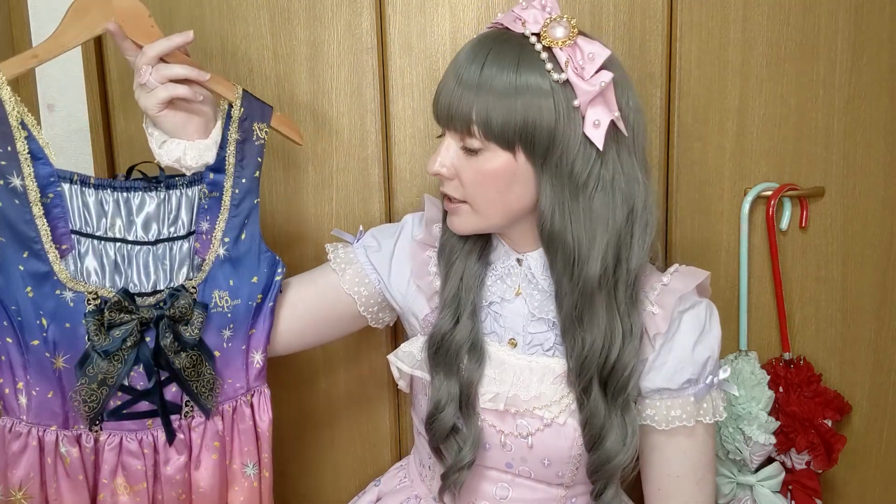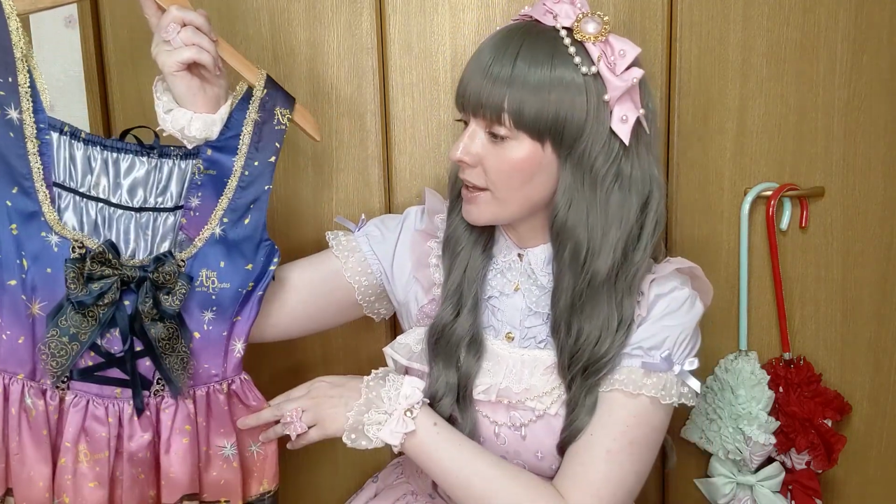This is the jumper skirt version, and it's the JSK1 style, and this is the navy, pink, and gold colorway. This is a little bit different from my usual style, but I am really excited to put together a coordinate with it. There are some colors that I don't wear too often on here, such as navy, but I want to try to come up with some unique looks with this, and I'm hoping that I can.